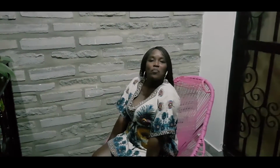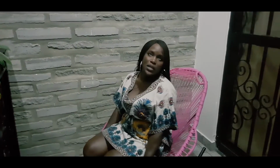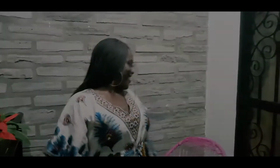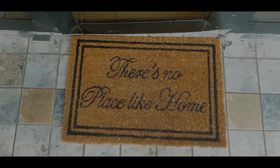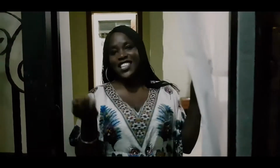So this is Homebliss. This is Cactus room number 2, where Enoch and I will be having some magic tonight. So let's check it out and check out our room. I love our rug as we get in. It says there's no place like home. So now let's check out how homely this is.